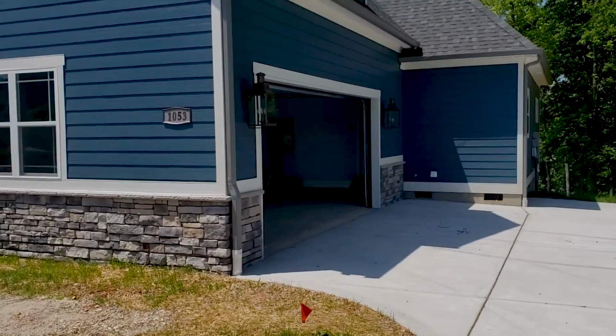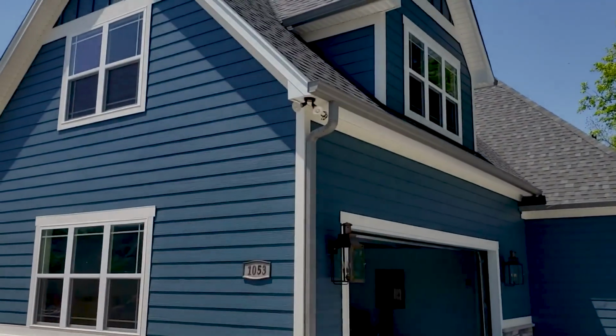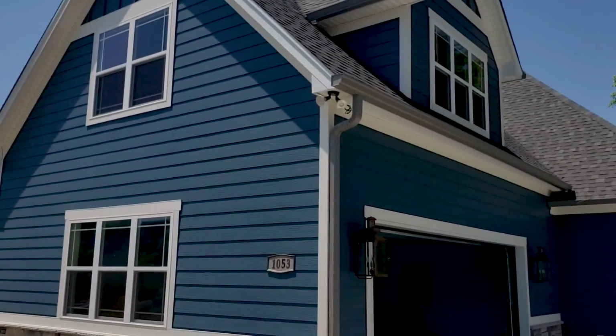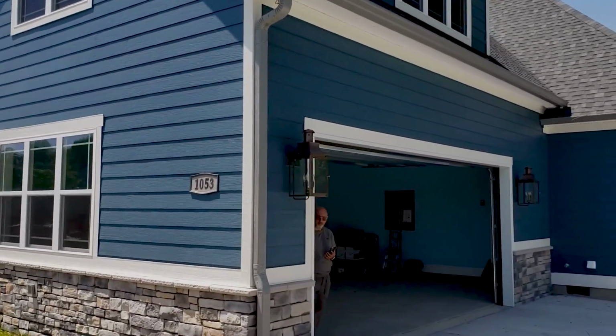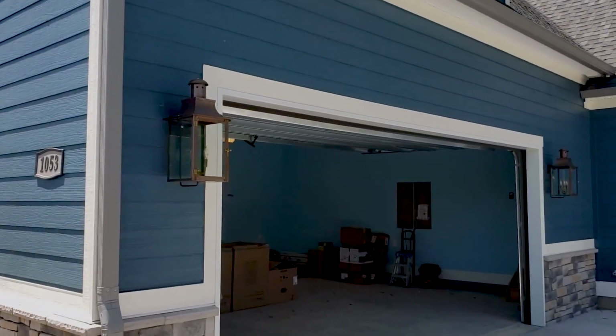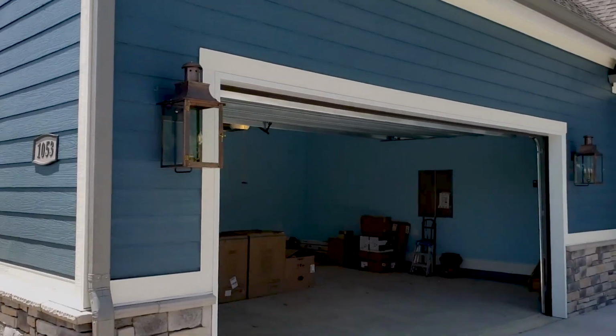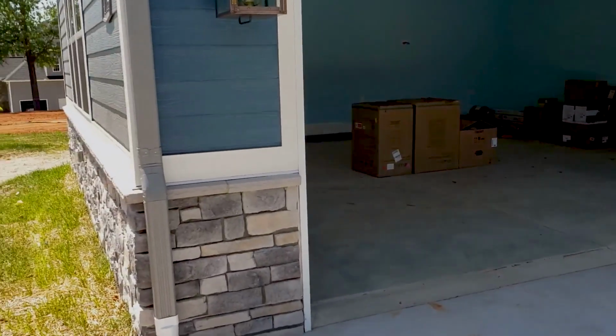A few things here. I like the color scheme. They went with the gray gutter. It's kind of understated, so it doesn't stand out real loud and clash with the white, but it's still a nice detail. We got our big carriage lights on the side. Now, these folks did some really interesting lighting. I'm real happy with the way that came out. Anyway, here's a garage. We'll feature that in a little bit.